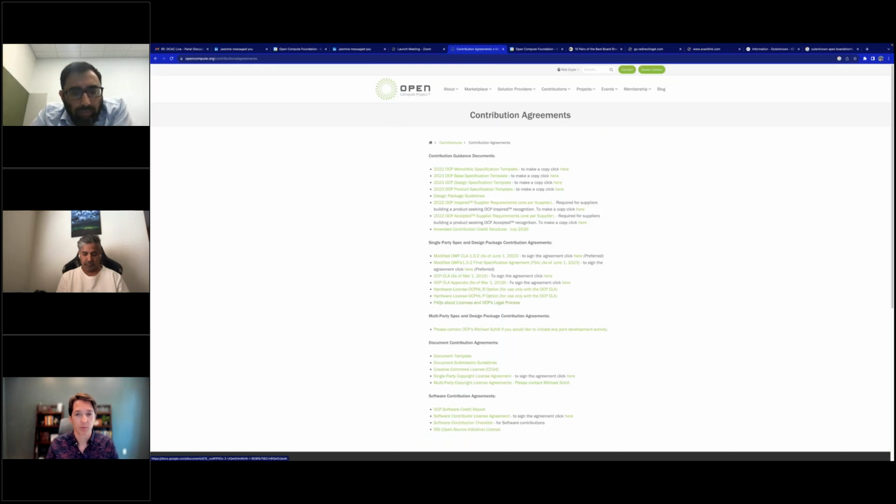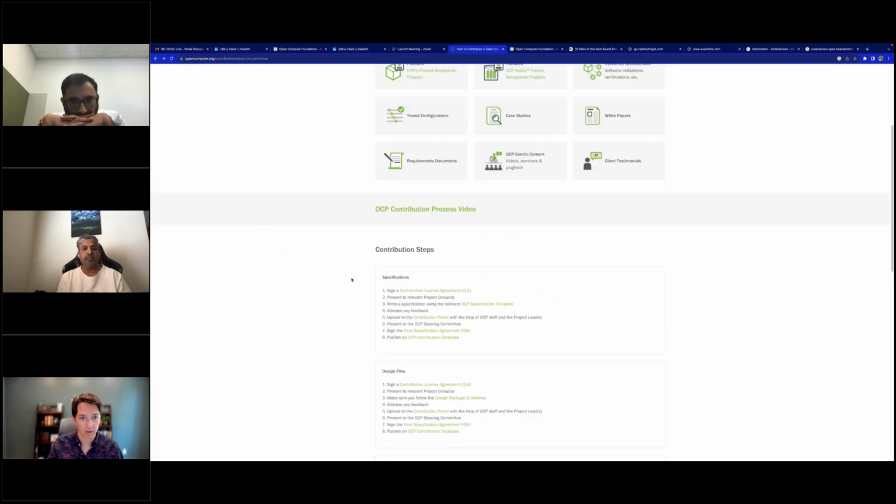If you're already familiar with the contribution process, this is an area that's recently changed. It was announced at last year's Global Summit that in addition to the monolithic specification template that's always existed, though it has some minor updates to it, we've added base design and product specification templates as an alternative if you wanted to work in a more layered approach. If you have more questions on that, feel free to reach out to me, but there's also a video online around the new specification templates and why you would want to use one or the other.